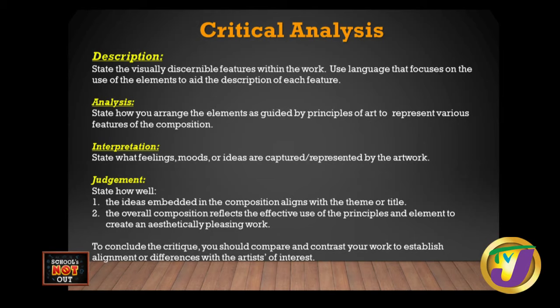And so, consideration when you're judging the artwork, you want to make reference to what is the title of this piece. That gives you some indication as to what it is that the artist intended to communicate in this composition. The overall composition as well, you want to look at the use of the principles and elements, the formal aspects of the putting together of the piece.